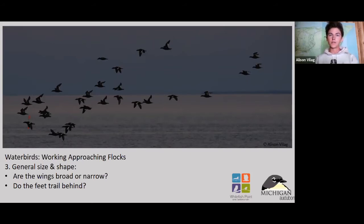Another thing I look at is whether or not their feet trail behind. Loons and grebes in flight, because their feet are so far back on their body, their feet actually trail out behind them, and this is a really useful feature.